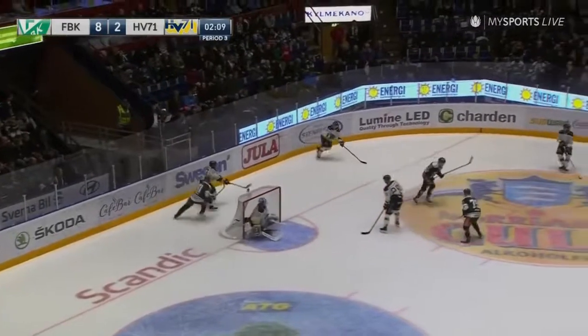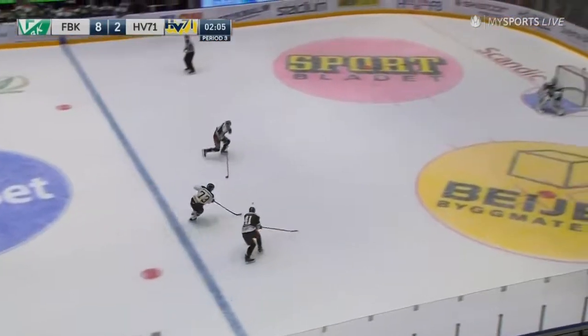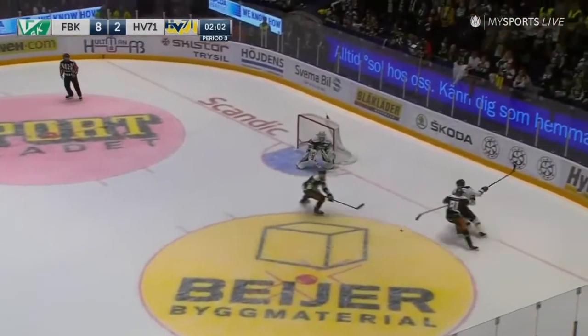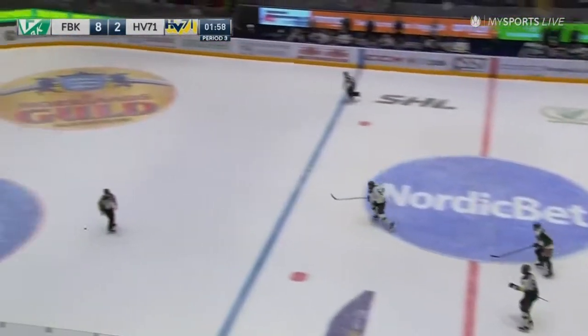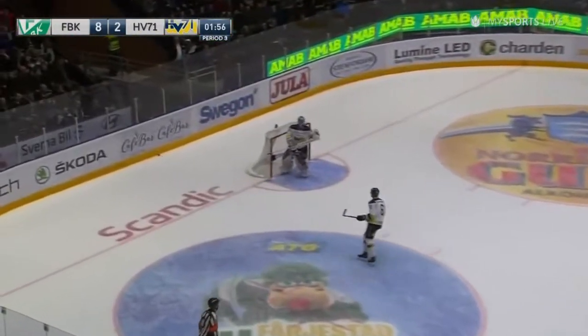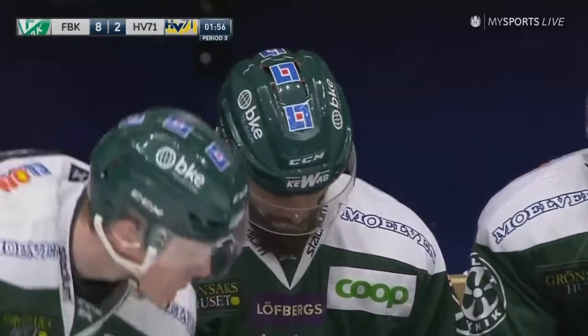Lawrence Pilot from behind his own net now will fire this one up to the half boards as this one gets lifted down the ice. Now into the offensive zone is Wanstrom as he tried to turn on the jets to collect that one, but it's poked away from him. Now tipped all the way back into the HV end. This is going to be an icing call going against Färjestad with 1:56 remaining here in the third period.